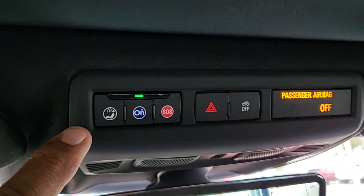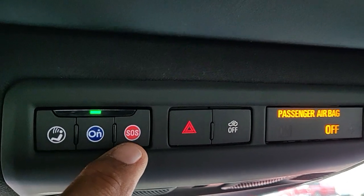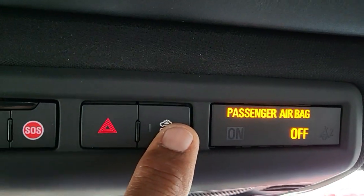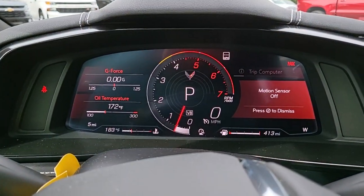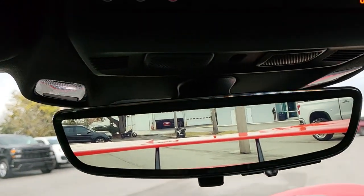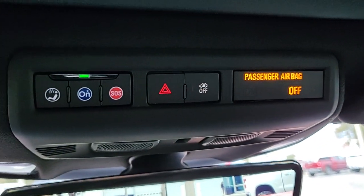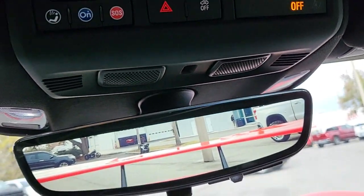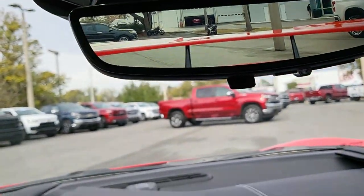Now, if I go here to the top, these are your OnStar buttons. This is to call OnStar services. SOS is for emergencies. We have the emergency lights. And then we have this off switch. When you push that, it's going to show you here, motion sensor is off. So, for instance, if you're taking your car in a trailer to a track or something, you don't want your alarm activating every 5 seconds because the motion sensor is on. So we do give you the option to shut it off, and that way your alarm is not going off every 5 seconds when you're driving.